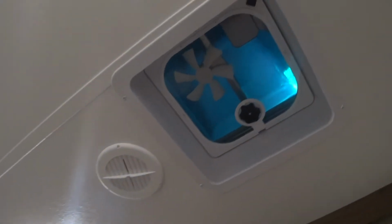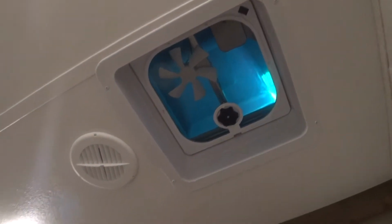You also have your ducting for your AC. You've got a good vent in here, and right beneath you, Corey, is the heating duct. So you do have all the air exchange in the bathroom, and I think that's a really good thing.